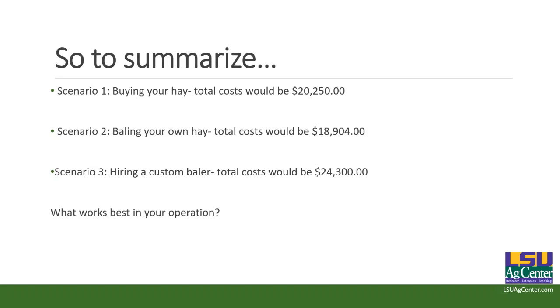Well, let's assume that our rakes had it. Every piece of machinery we've got has a usable life, and that life is going to come to an end at some point where the repairs are more than what we can stand, more than what the equipment's worth, and we have to replace it. And if you've priced any of this equipment lately, there's quite a bit of sticker shock there. That number could be greatly increased depending on how you figure your financial accounting for it. And of course, hiring a custom baler is $24,300.